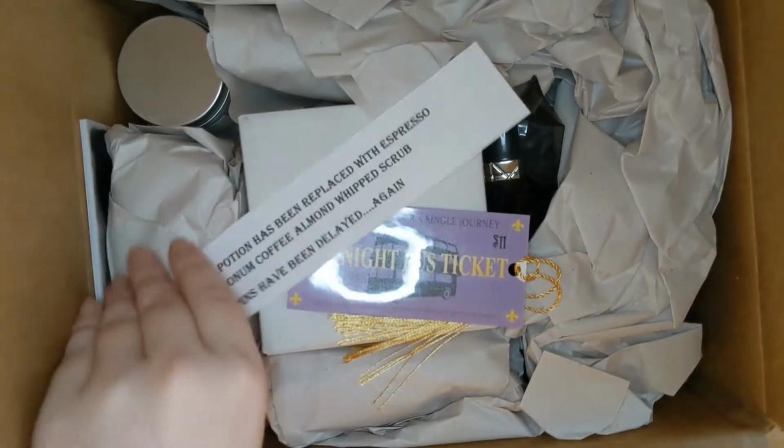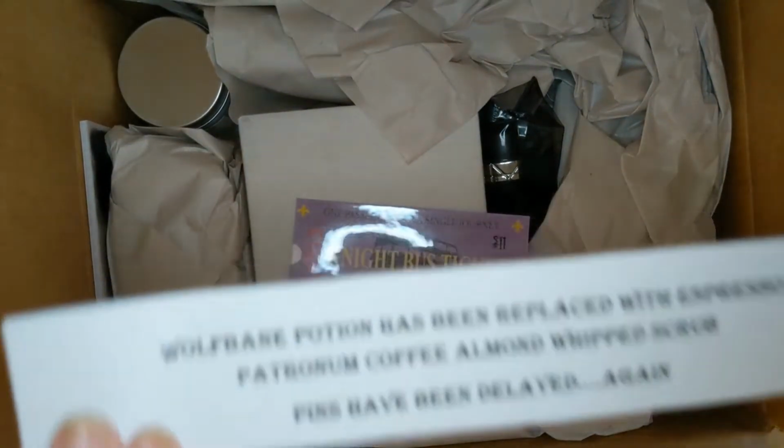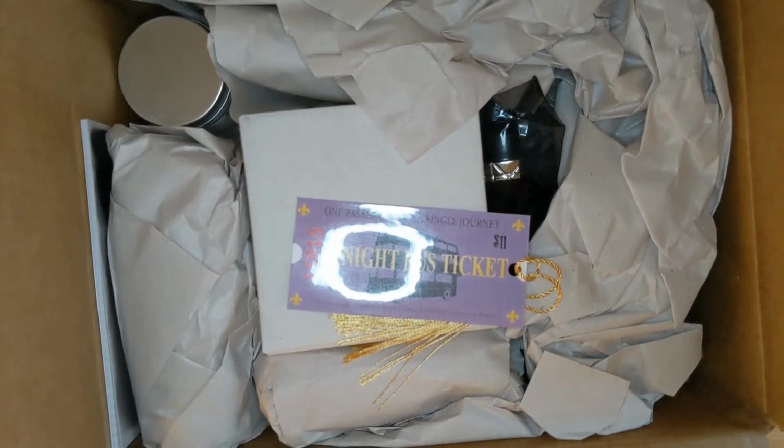Alright, so there's a sneak peek that you're going to get. And she's got a note here. Something has been replaced with another object. Wolfsbane potion has been replaced with Espresso Patronum. Espresso Patronum, that's fantastic. Coffee almond whip scrub. Pins have been delayed again.